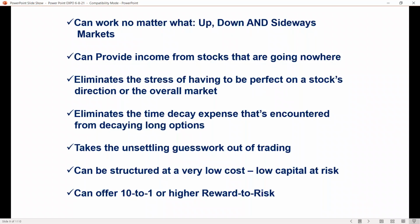These types of option spread strategies can work no matter what the market cycle is. It could be trending up, down, or sideways. They can provide income from stocks that are going nowhere, eliminate the stress of having to be perfect on a stock's direction or overall market direction, and really help eliminate the time decay expense you encounter from decaying long options. They take the unsettling guesswork out of your trading, can be structured for low cost and low capital at risk, and you'll see potential returns of 10 to 1 or higher based on this low capital. So you get tremendous reward to risk benefits from these strategies.